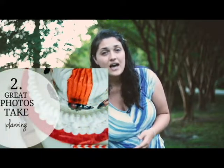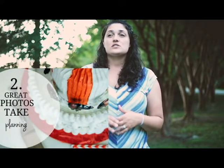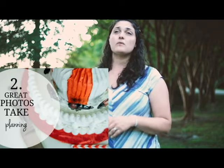Number 2, great wedding photos need to take time to be planned. I see so many couples who say, oh yeah, we really spent a lot of time and energy planning the seating chart, but we didn't really give our photos a good thought. No. Good photos take time, and good photos take scheduling. So if you want good photos, you've got to schedule them in.